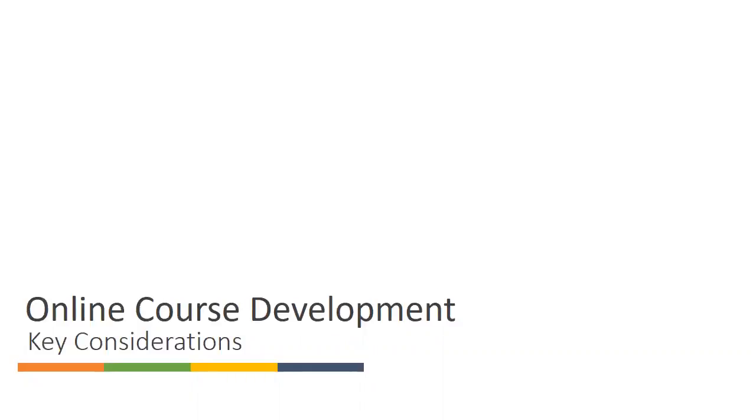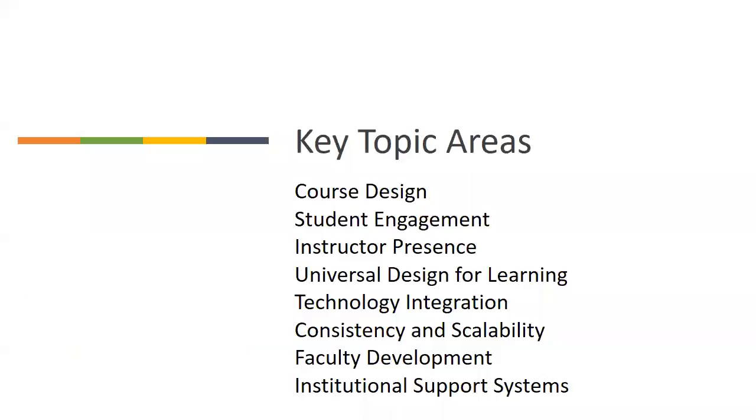So what we wound up doing is we went through all these different five rubrics, and we pulled out the bits and pieces that applied to what we thought were the key considerations for online learning. And as you can see, these were the key topic areas that we came down to: course design, student engagement, instructor presence, and UDL.